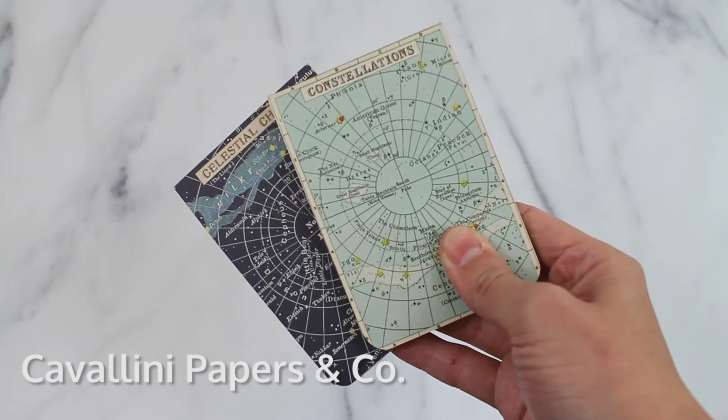My last two favorites are kind of random, and they're these two little notebooks here, which honestly caught my eye because they have celestial charts and constellations on them. I'm kind of obsessed with anything that has to do with space and stars, planets, constellations. I just love all those things. I don't know why, I just do. I mean, you can see from the name of this channel that I'm kind of obsessed about that. But the brand of these, I know it's written inside, is Cavallini Papers and Co.